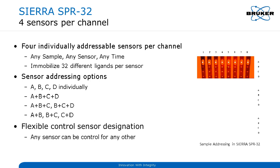This flexibility allows the customer to use the individual addressing to create the sensor surface, whereas the multi-spot addressing can be used within the experiment itself. What you see here on the right-hand side of the slide is a live camera image that you will also see within the control software.